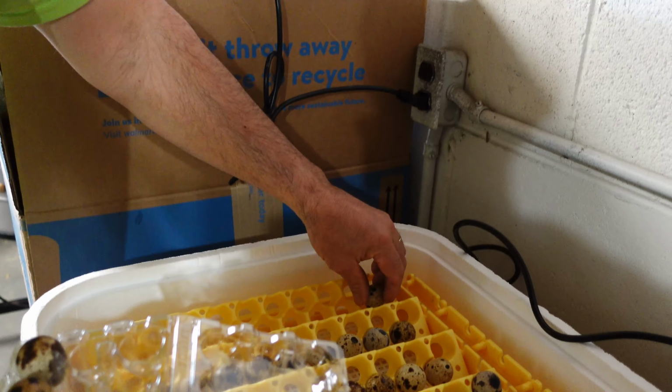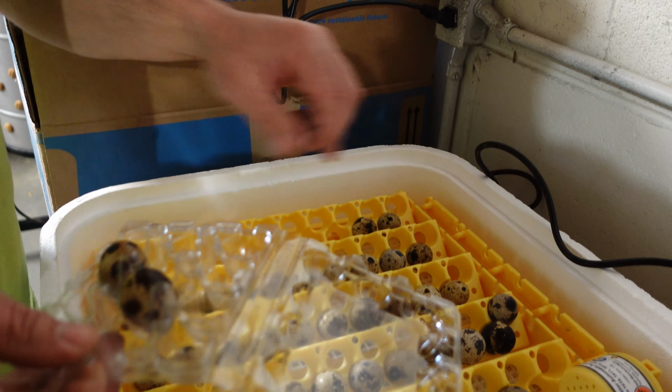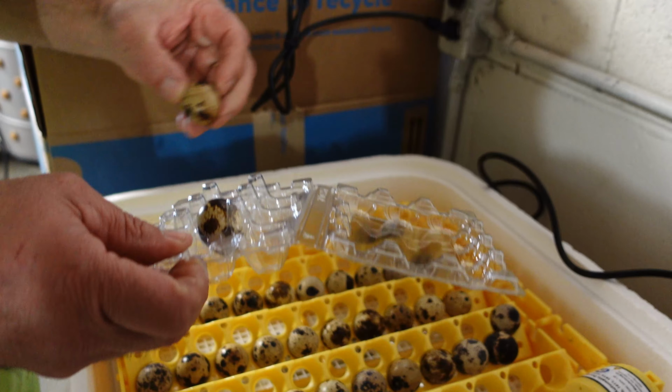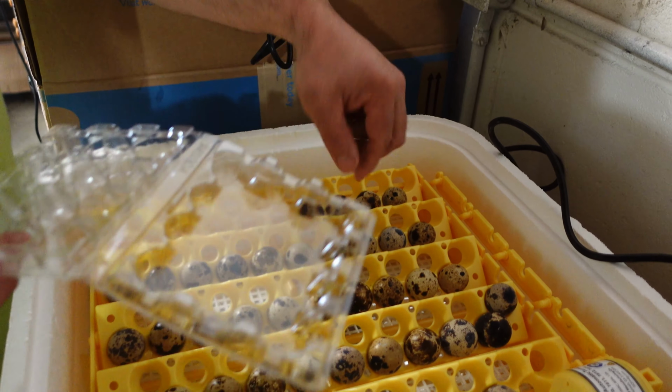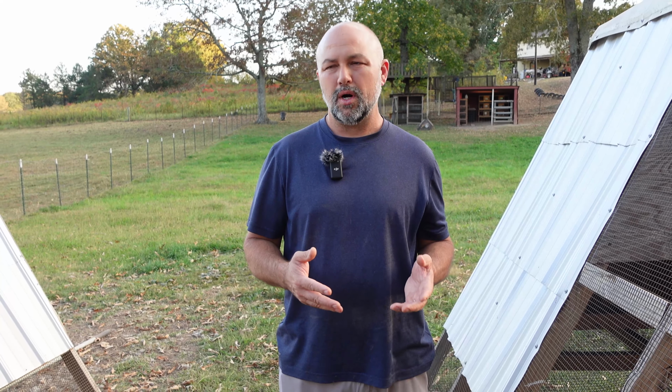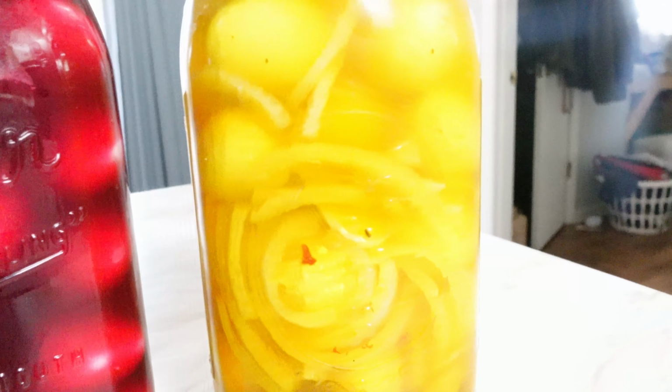And as far as the eggs that we collect to incubate, we want them to be clean. We want them to be fairly uniform in size, have a healthy shell, and also be completely unwashed. Any of the other eggs that don't meet those standards will get washed, and we'll either sell them as eating eggs, or we'll pickle them ourselves.